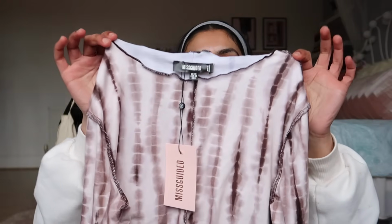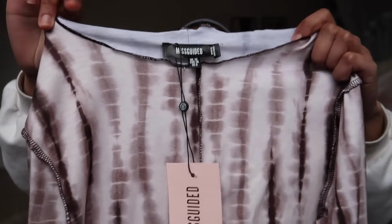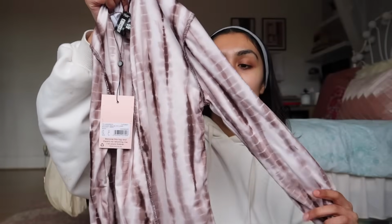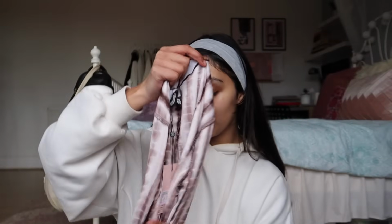I got this top. It's like, oh, I don't know what you call it, lettuce hem, when it's a bit curvy at the top. But I love this color. It's a brown color and I think it would go perfect with the jeans. But I did get this a size up. I got it in a size 10 because I didn't want it to be too tight.